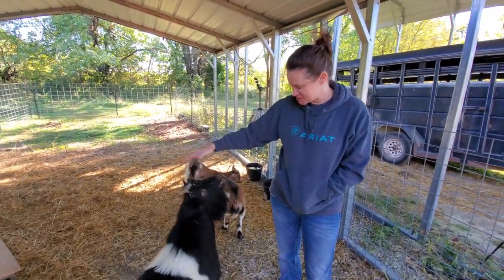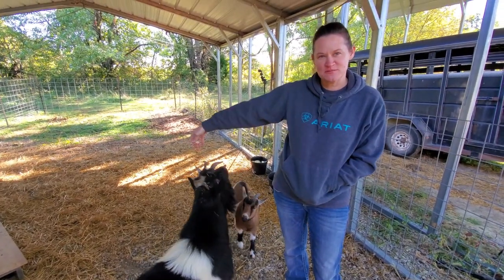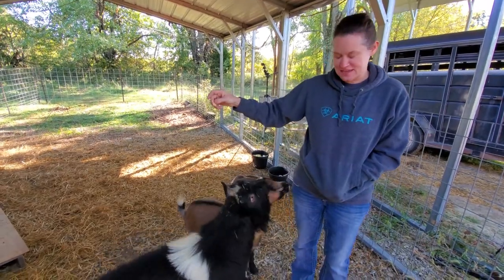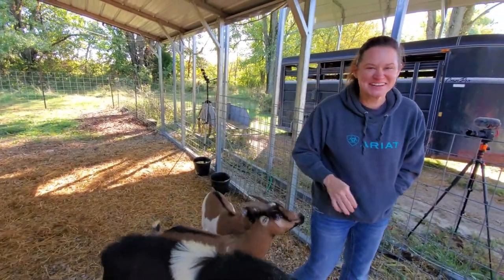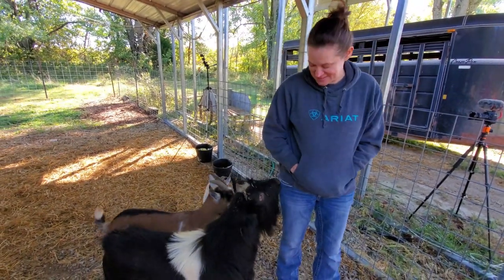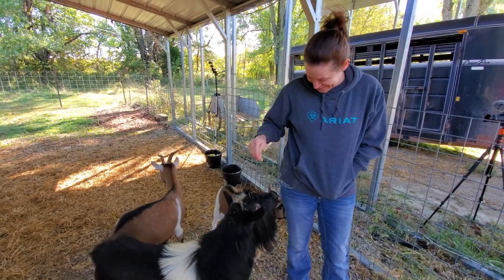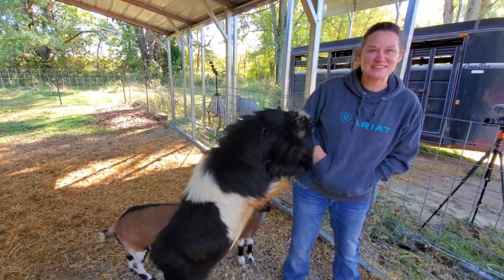Alright. So this is Dexter. He's my two-year-old registered Nigerian Dwarf billy goat. We had to drive about an hour and a half to get him. He's really nice. He's a little aggressive. He's definitely in rut, and he stinks horrible. I think everyone within a couple miles can smell him.